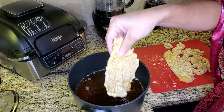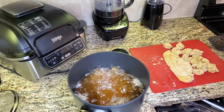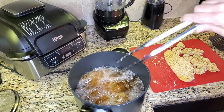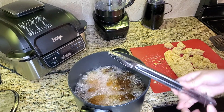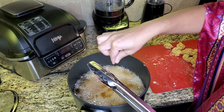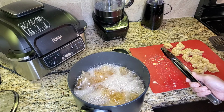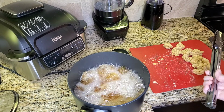I'm gonna cook these one at a time because it's just my husband and I. Put that in there. Have some tongs. And just let it do its thing. You want it nice and bubbly like that. Actually, I do have room for two. I'm gonna put my second one in there. But you don't want to overcrowd your pot though. If it's too much in there, it's not going to cook right. They're going to take about 5, 5-6 minutes, and they're going to come out nice, crispy, and delicious.